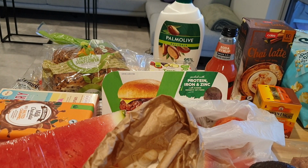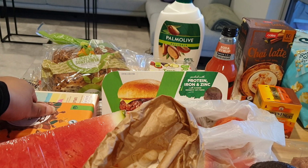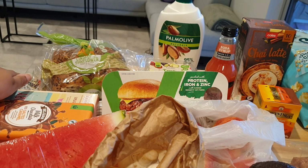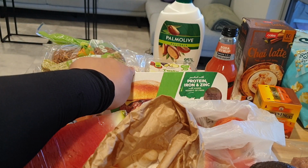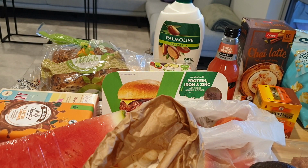So I picked up the Palmolive shower gel that was on sale, that was $8. The boysenberry ice cream pack of four, that was $3.90. Salted caramel block, that was $2.75. My rolls, $3. My naan bread, that was $1.80. My burgers, $3.28. Some cheese, where's the cheese? Over here at the back. Picked up some cheese, that was $8.90.